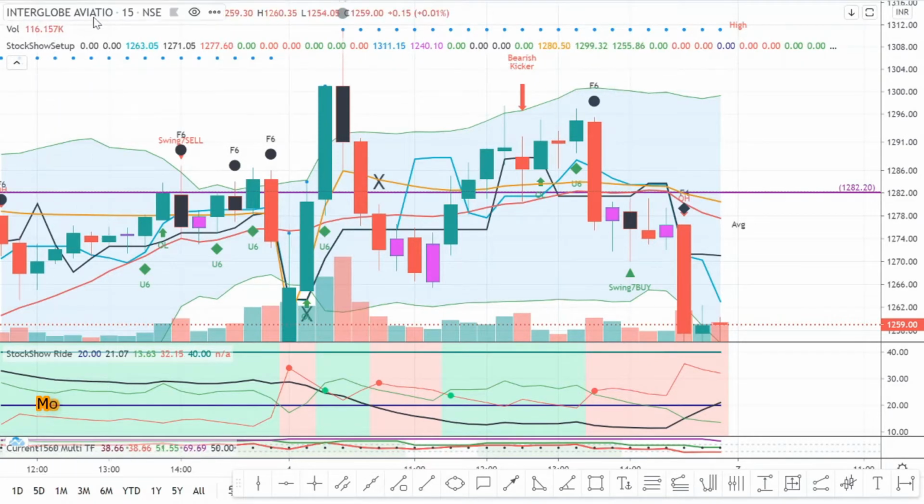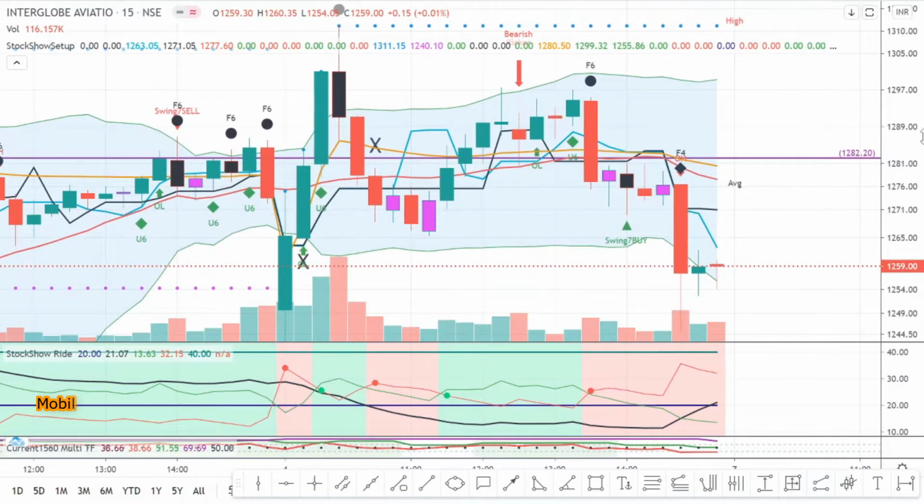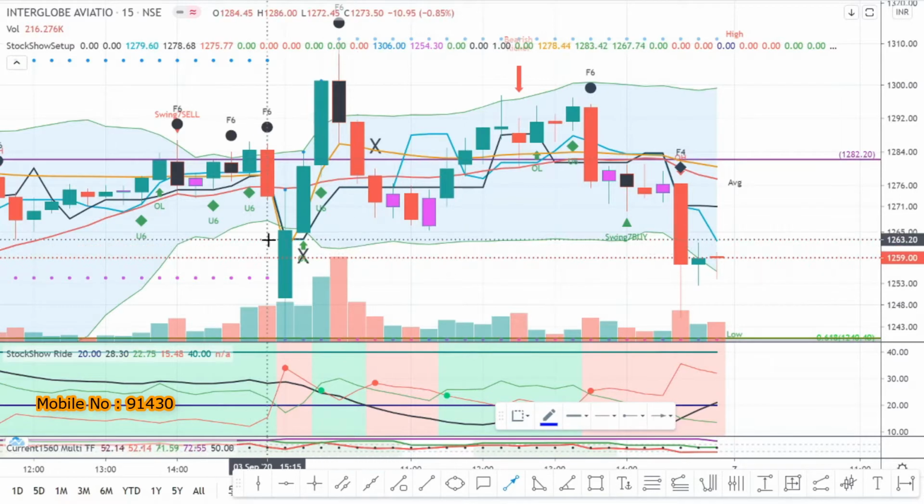This is Interglobe. And Indigo, as we said, was a fantastic trade. I will show you the entire tricks we discuss with our students, and I hope our students will also be able to compare their knowledge and their activities. So what happened with Indigo once the market opened? See, you look at this. Just a minute.